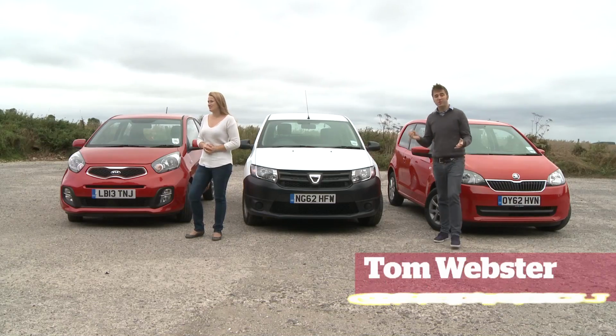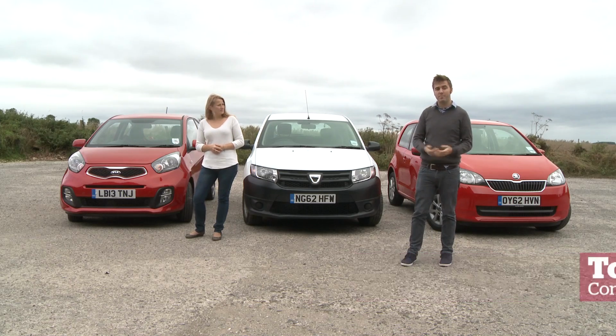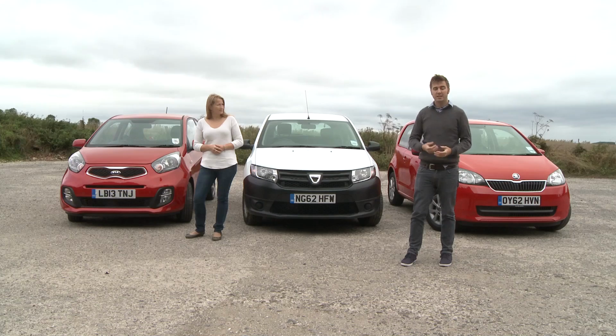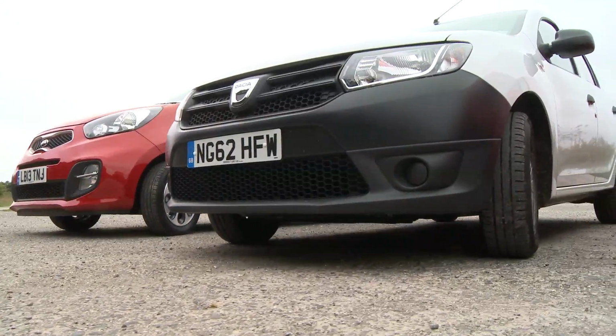And with a starting price of just under £6,000, the Sandero is the cheapest of the three cars we're looking at today by more than £2,000. Now for that little amount of cash, you don't get much in the way of equipment. The basic model has to make do with these big black plastic bumpers, and you only get a choice of one colour, and that's this white.